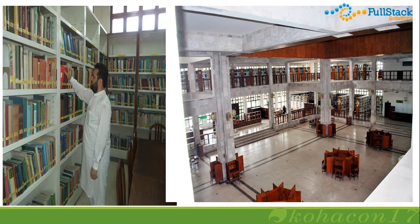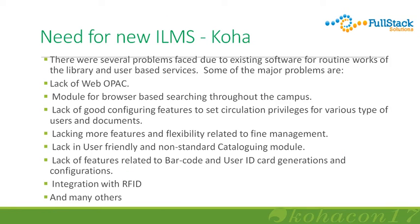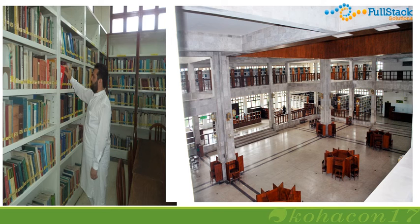Why does the Agriculture University Library need the Koha Integrated Library Management System? They faced some problems and were thinking of changing from Vinysis to Koha. There were several problems faced due to the existing software for routine works, the library and user-based services.